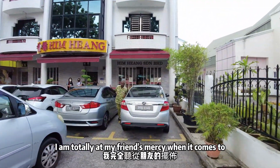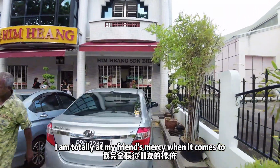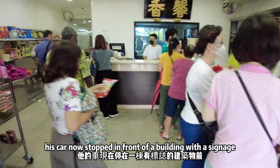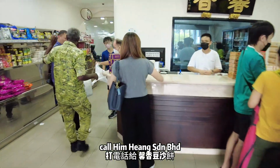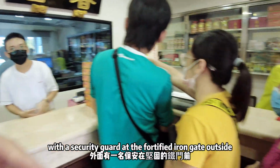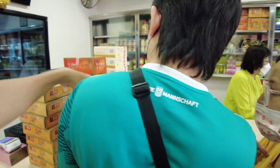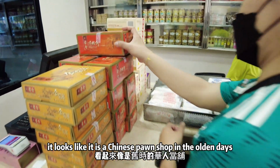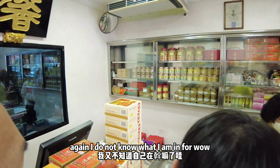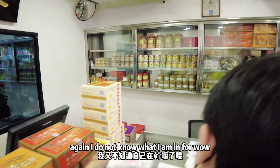Okay, so I am totally at my friend's mercy when it comes to bringing me around. His car now stopped in front of a building with a signage called Hinterland with a security guard at the fortified iron gate outside. From the outside, it looks like it is a Chinese pawn shop in the olden days. Again, I do not know what I'm in for.